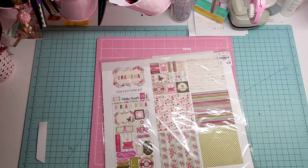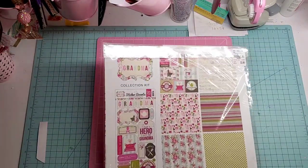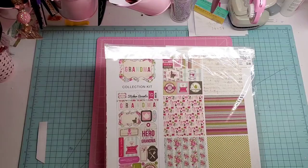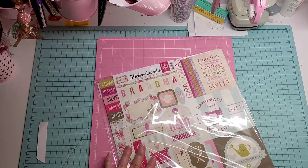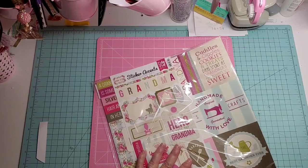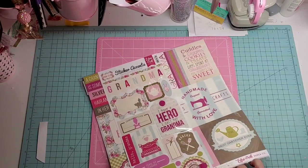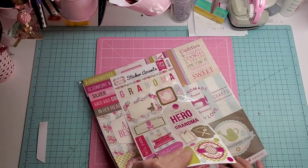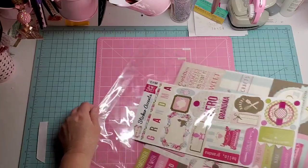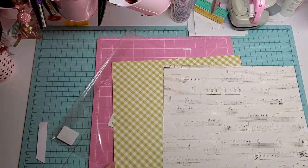This is a small paper pack for $3.99. It's Grandma Collection. It's by Echo Park, EP Mini Themes. I've never used this collection before. And I thought it would be cute for Mother's Day to make some things. Maybe like a cookbook or just a traveler's notebook of some sort. Came with stickers. Got some pretty paper, some cut-aparts.